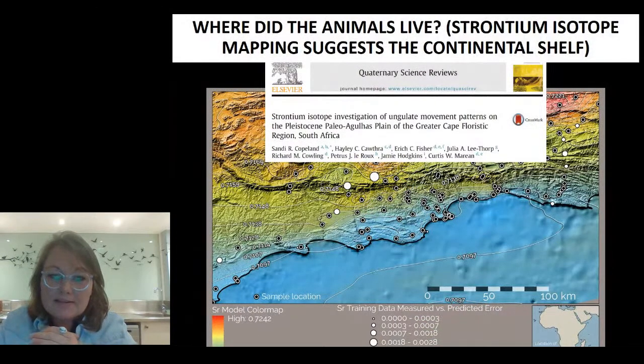Coupled with this, Sandy Copeland and Jamie Hodgkins have led some work on isotopes, and they've looked at strontium specifically. So we did a survey across the Cape, Southern Cape, right to the Karoo, sampling every single geological unit and its soils and its plants, trying to figure out the bioavailable strontium, and compared that to strontium in animal teeth from archaeological sites. What the study showed is that a lot of the teeth that are preserved in archaeological sites corresponded with strontium values that must have come from an area which is now underwater, because it didn't match with most of the modern values along this coastal plain at all.